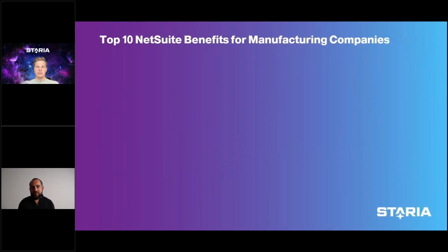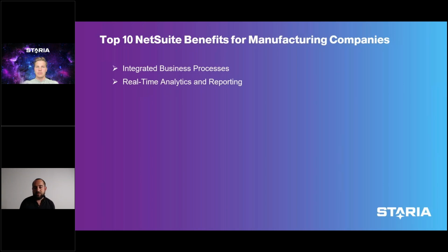So what would be the top 10 NetSuite benefits for manufacturing companies? Well, on the first hand, NetSuite unifies financials, CRM, e-commerce, and manufacturing operations into a single platform, reducing the need for multiple disparate systems and ensuring seamless data flow across departments. Access to real-time data and customizable dashboards enables manufacturers to take informed decisions quickly, improving overall business agility and performance.